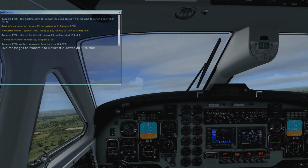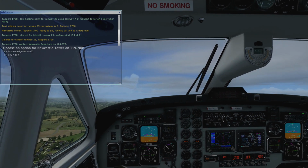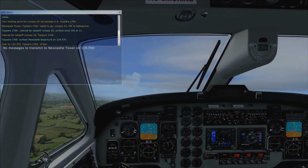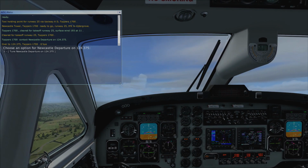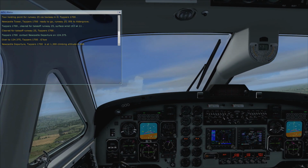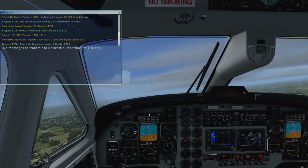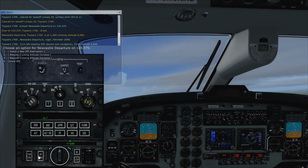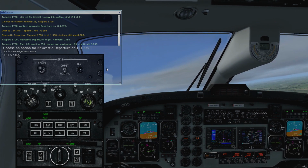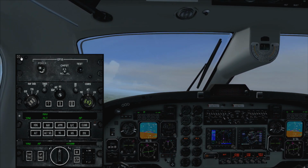Abers 1700. Contact Newcastle departure on 124.375. Over. 124.375. Abers 1700. Goodbye. Newcastle departure, Abers 1700 is at 1,300, climbing altitude 8,000. Abers 1700, Newcastle departure, roger. Altimeter 2956. Abers 1700, turn left heading 250, resume own navigation, climb altitude 8,000. Turn left heading 250, resume own navigation, climb altitude 8,000. Abers 1700.